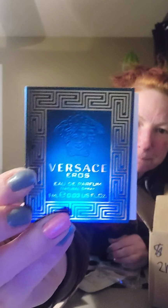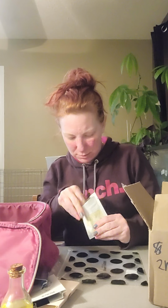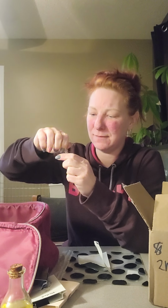It's really clean smelling. It's very clean. I like that one a lot. Like a lot. And then this one is the Dark Rum. I love it when they come like this and you don't have to spray them, because then you can actually smell them. There we go.